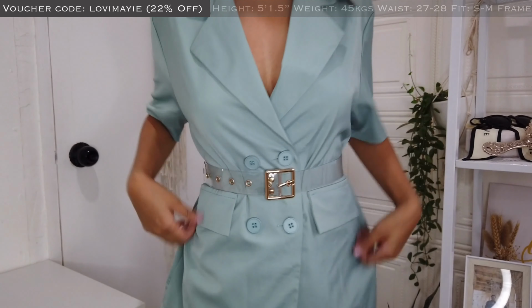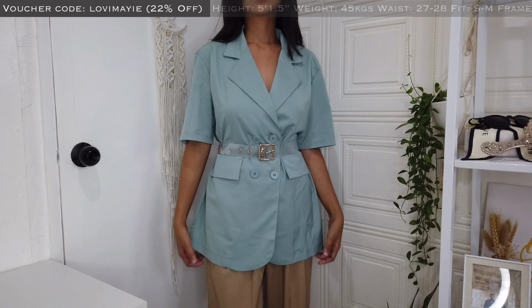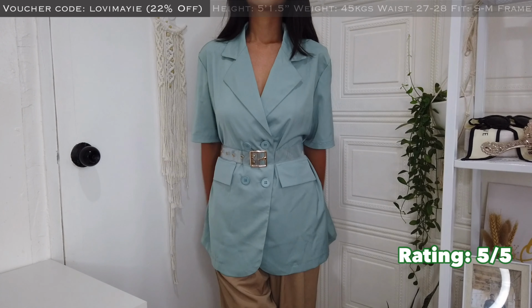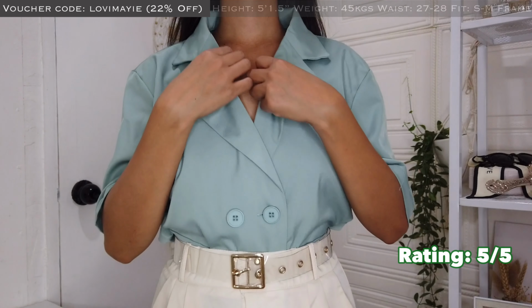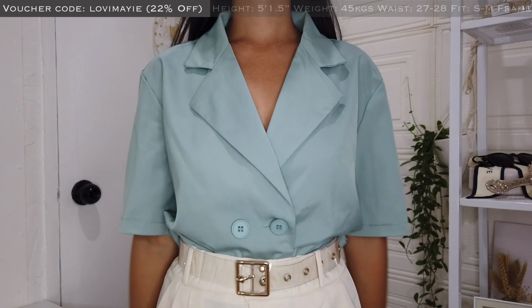Pleated skirts or mini skirts. So this one is a great buy. That's why I'm giving this 5 over 5 rating. The fabric of this polo is just the same with the previous dress that I showed you.